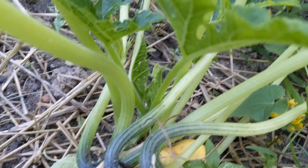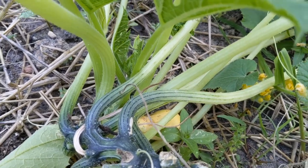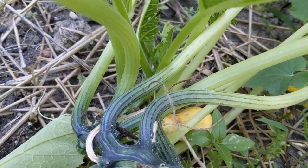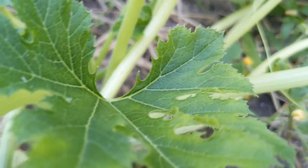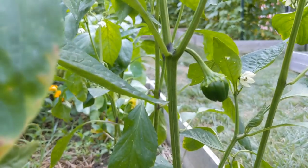Lots of squash bugs over here, so I'm gonna try to do away with them. I don't have my bug glove on, so I'm just gonna have to squish them with my fingers. Can y'all see him right there? He's hiding from me. Oh, he's on the back side of that one. Let me get him.